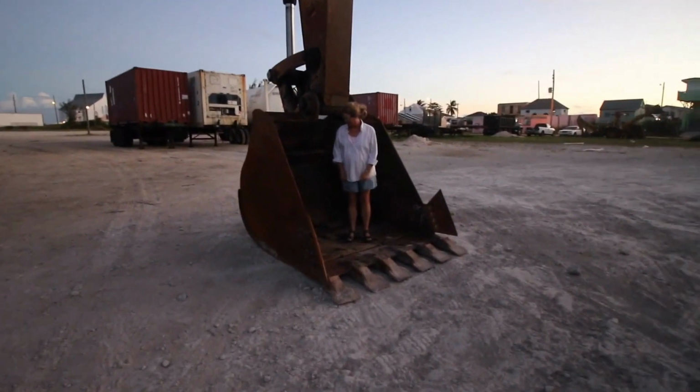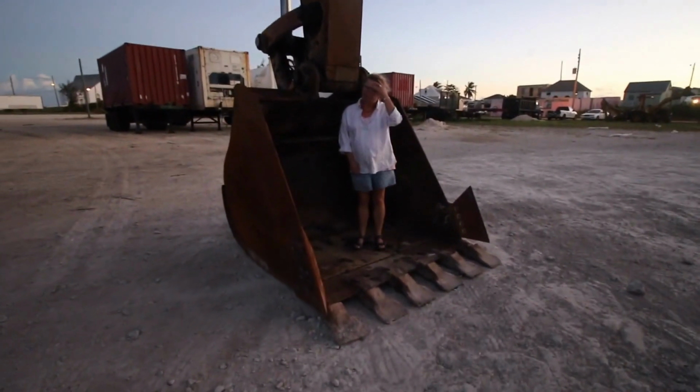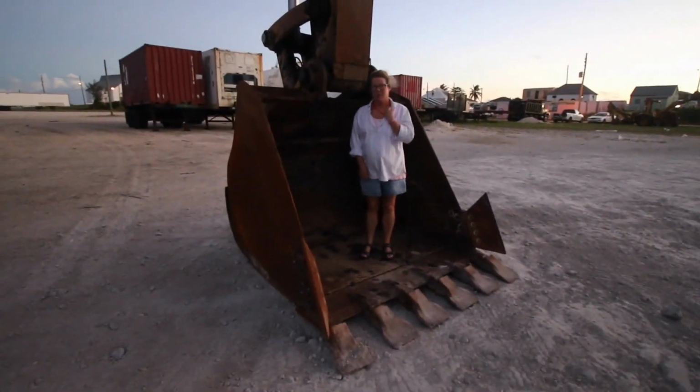Okay, this is just for reference to show you just how big this bucket is. There's Sid standing in the bucket.